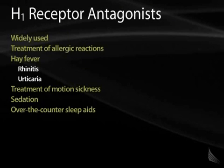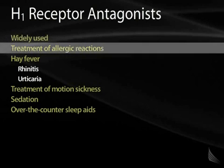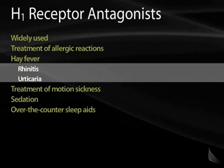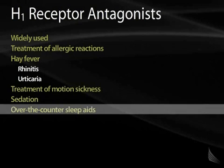H1 antagonists are widely used to treat a number of problems, especially allergic reactions. Patients that have hay fever, urticaria, or rhinitis, or localized allergic reactions respond very well to H1 antagonists. They can also be used for the treatment of motion sickness, and also are used sometimes as sleeping pills. They're available over the counter.